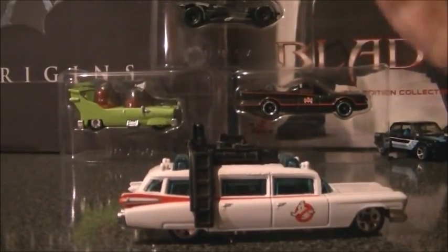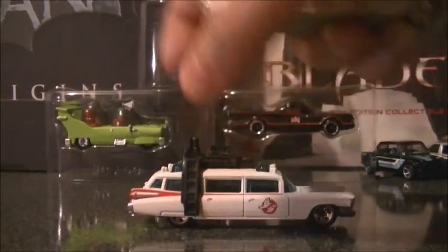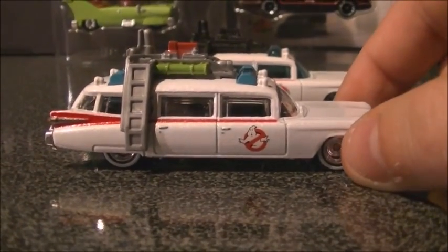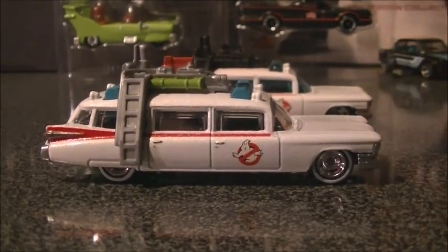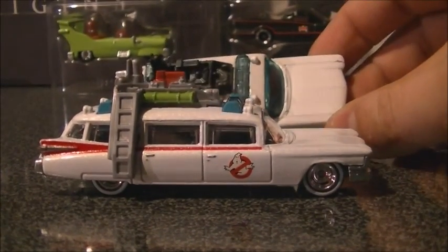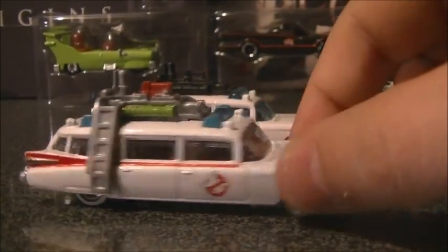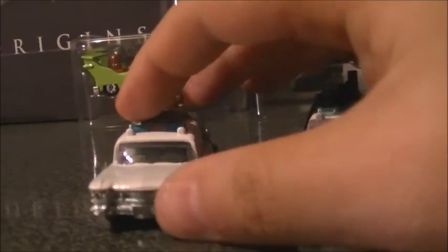Now I'm going to try and take it out of this packaging. There we go, and we're going to put it down and have a look at it. Now I can see that this is a pearl white color. You can see that it shines around, whereas this is just your standard white color. Looking at this one and this one now, this one's got the sirens repainted. That one doesn't.